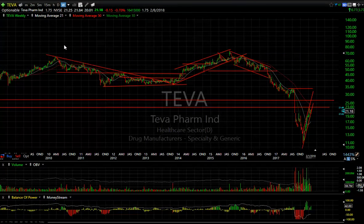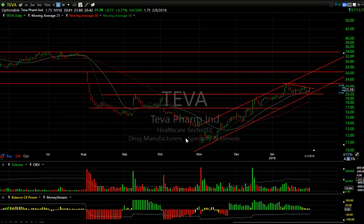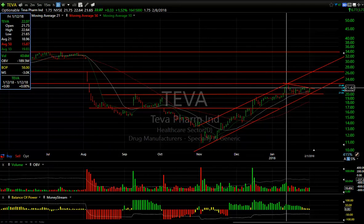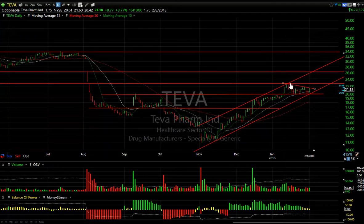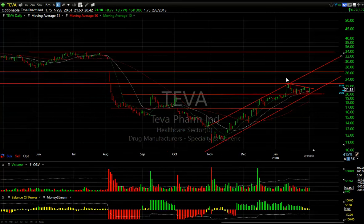Teva, love that long-term look after it came down and reversed. You can see that it's running up at a 45-degree angle from about 10.85. It reached 22 and change, more than 100%, and now it's flagging. Today it popped a little bit. I put a swing on it. I think it's going to break out and run to 26 and 32.